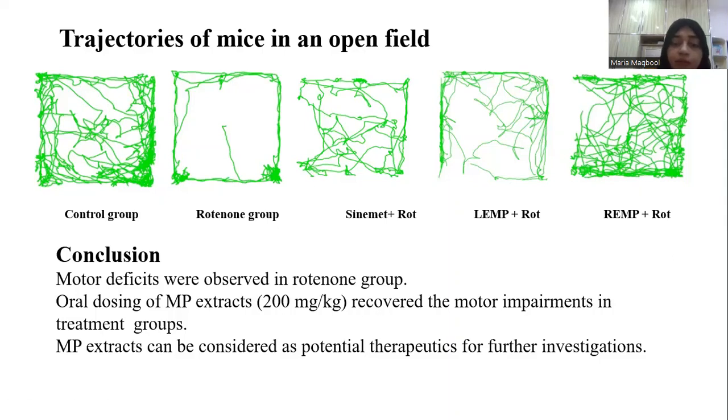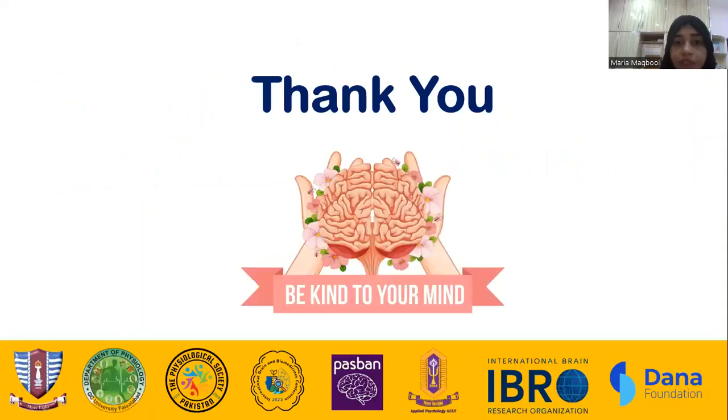Next is the conclusion. The conclusion of my research was that motor deficits were observed in the rotenone group, and oral dosing of Mentha piperita extracts recovered the motor impairments in treatment groups, whereas Mentha piperita can also be considered as potential therapeutics for further investigations.